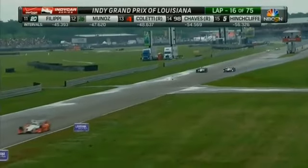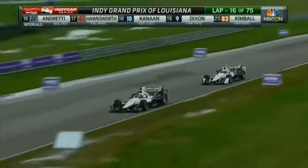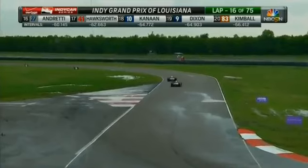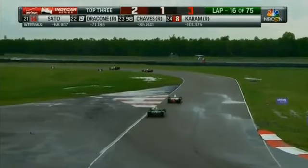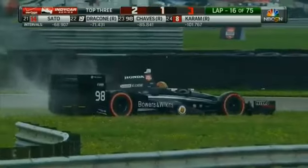Will Power on his right-hand side. This is an interesting little race for the teammate. Wow, Castroneves really closes up right behind Power. I thought he might beat him to turn one, but Will Power with a lap or two on those red slicks, the Firestones, he's going to have temperature, he's going to have grip, and Castroneves does not.